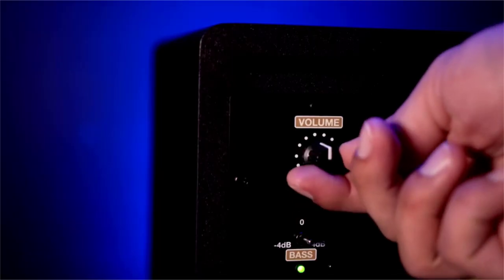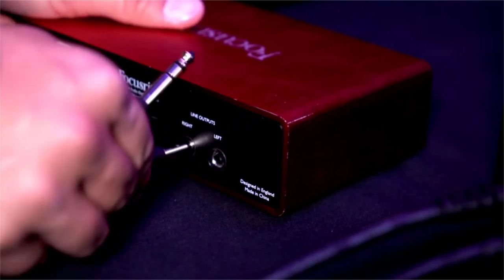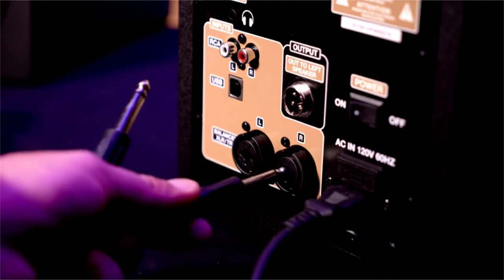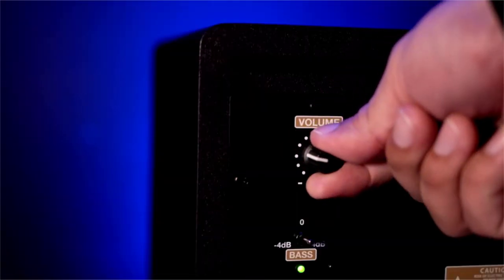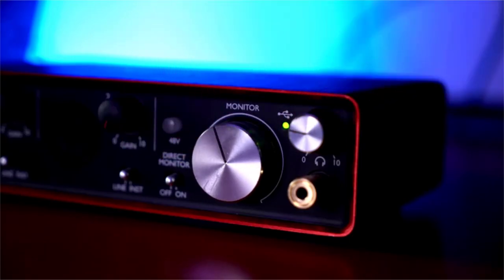Let me grab an interface and my computer to show you that setup now. All right, so here I have my audio interface connected to my computer. Now to connect my interface to my speakers, I'm going to need two TRS 1/4-inch cables. Before we make any connections, let's make sure that the volume knob on our speaker is turned all the way down to avoid any unwanted noise. We'll just take one end of our cables and plug them into the left and right outputs on our interface. Then we'll take the other ends and plug them into the 1/4-inch inputs on our speaker. So now we can go ahead and raise the volume on our speaker. Then we'll want to make sure that the main volume on our interface is turned up as well.